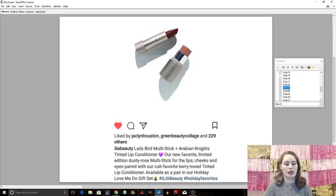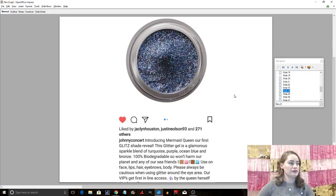And then the multi-stick, again, it's lips, cheeks, eyes, wherever you want to put it. All over your face, why not? It is called Ladybird, and this one, the multi-stick, the Ladybird, is limited edition. And it is a Dusty Rose, which is pretty good. Dusty Rose is surprisingly flattering on a lot of people. So I think that was a good choice. And it is called the Love Me Do gift set. So check it out for sure. I think it's at their stockists too.